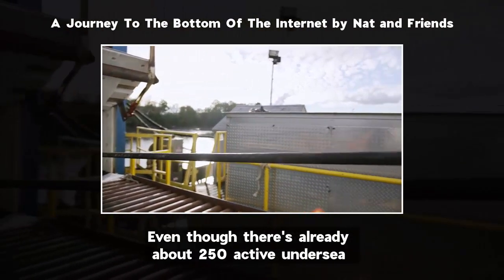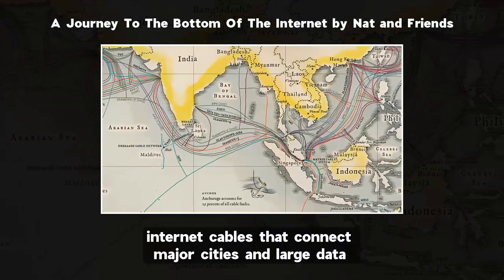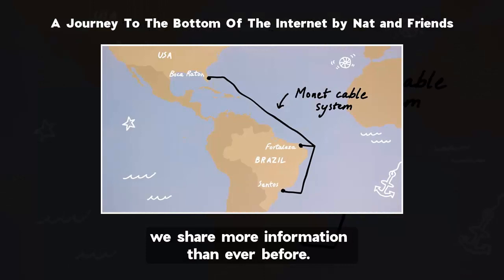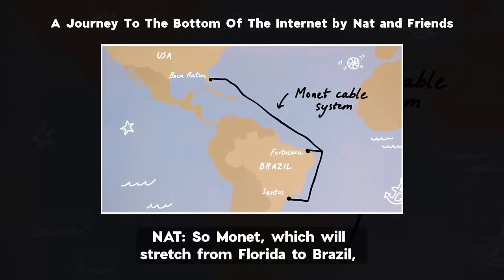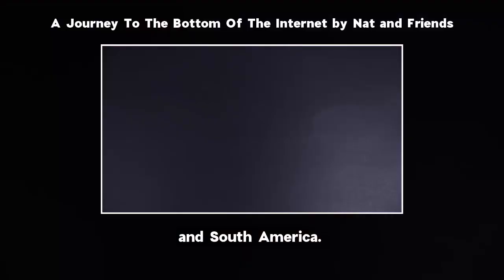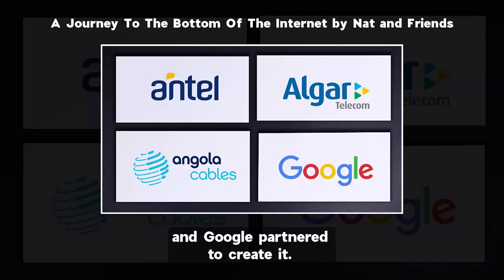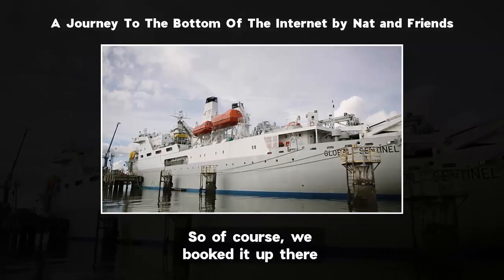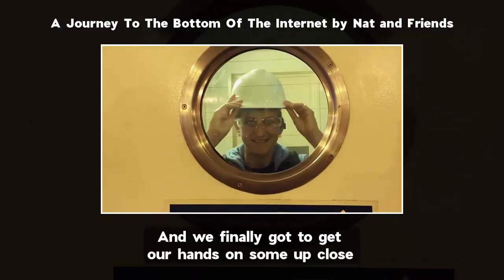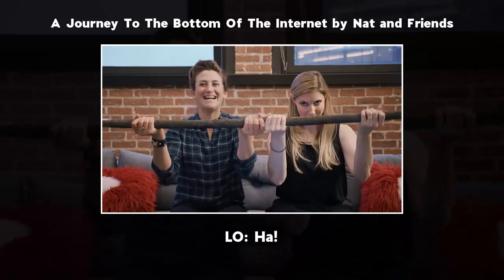Even though there's already about 250 active undersea internet cables that connect major cities and large data centers all over the world, every year we share more information than ever before. So Monet, which will stretch from Florida to Brazil, will add an important new connection between North and South America. And four companies, Antel, Algar, Angola Cables, and Google, partnered to create it. So of course we booked it up there and met John and Chris and Jeff, who showed us around for the day, and we finally got to get our hands on some up-close underwater internet cable.